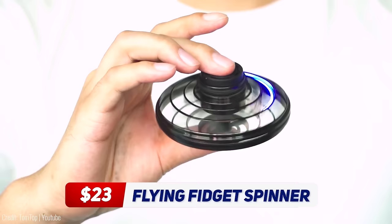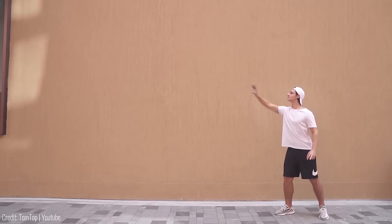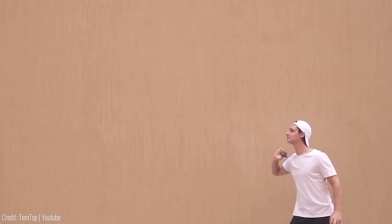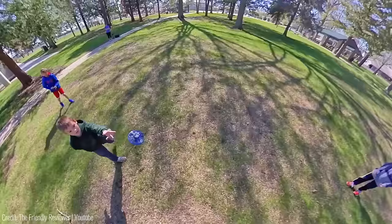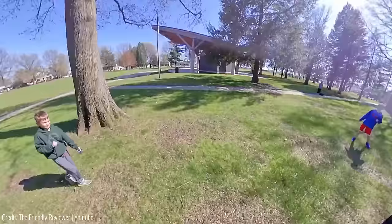Flying Fidget Spinner. The Flying Fidget Spinner, a unique take on the classic fidget spinner that provides three times the fun. This toy can be launched into the air and will spin in the sky like a mini helicopter. It's perfect for outdoor play and is sure to impress your friends. Different throwing speeds and angles allow different flight paths, tricks, and high-speed maneuvers.